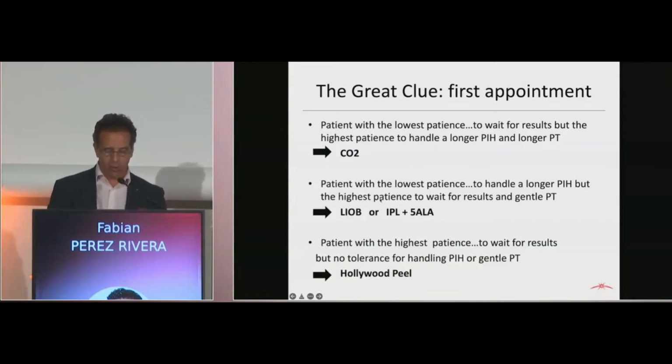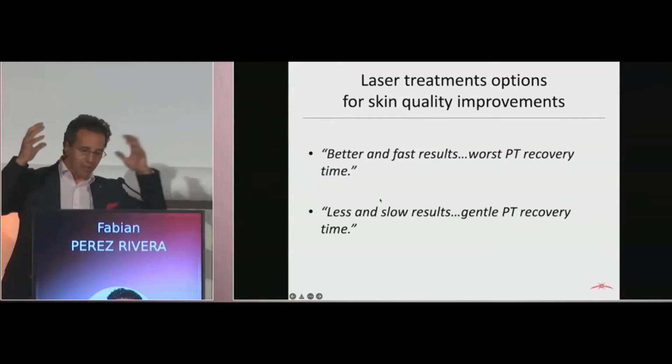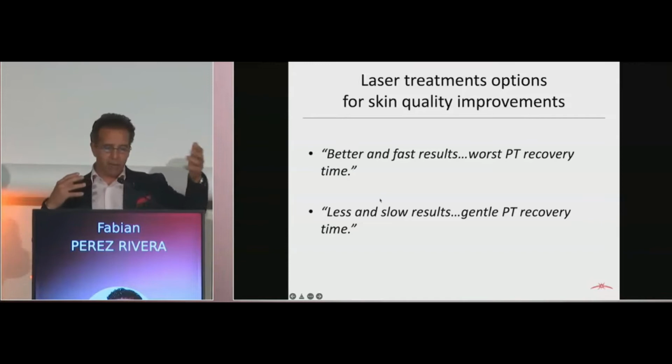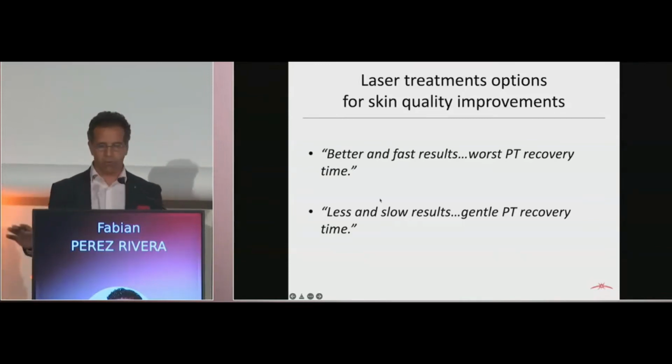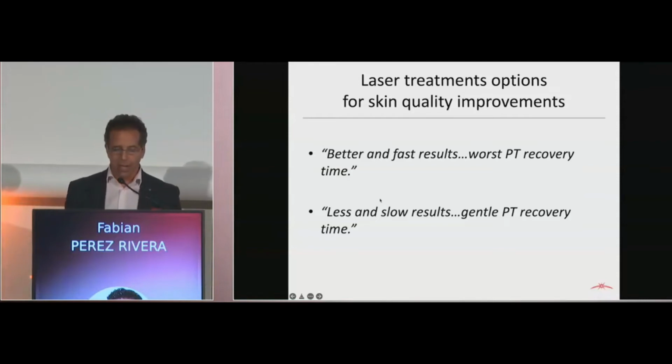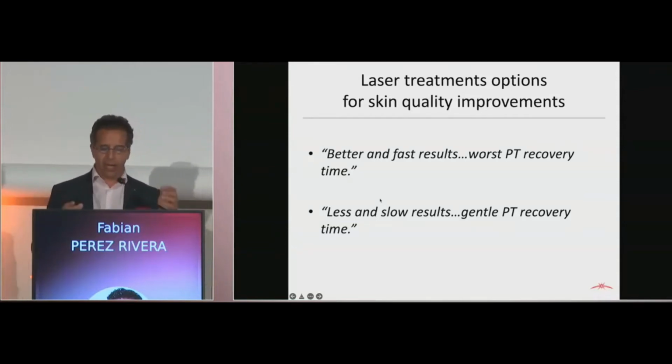I show you examples of the three groups. These phrases are in constant battle inside my mind when I have the patient in front of me. Better and fast results, worse post-treatment recovery time, for sure. Less and slow results, gentle post-treatment recovery time. Well, I say, it's a decision of both of us, the patient and the practitioner.